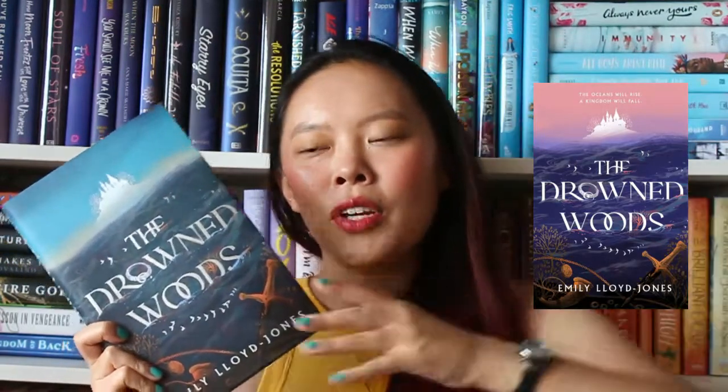And then the other one that is not Fairyloot is my Illumicrate edition of The Drowned Woods. It has stenciled wave edges and an alternate cover. I think it's a different cover entirely, if I'm not mistaken. I will correct myself if I'm wrong. I'll put the other cover here.